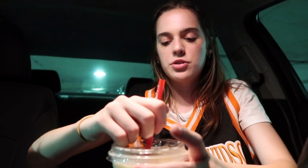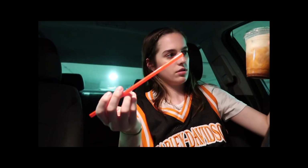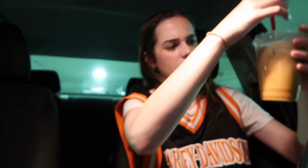Before I do anything else, I need to try this pumpkin one. I know I took a video of the menu, the specialty menu, so it's in there somewhere. Does this have cold foam in it? If this has cold foam, I can't have this. I'm allergic to this. Actually, I don't know if it does. This is so good. This is literally so good.